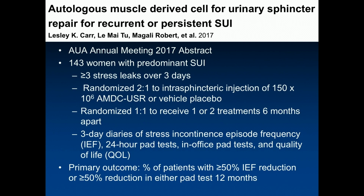And the last study that I'm aware of was presented at the AUA last year. I haven't seen the publication. I actually searched for it yesterday and couldn't find it, but it must be in the works. It was an abstract where they looked at 143 women that were randomized to treatment or no treatment, or a vehicle placebo injection. They settled on 150 times 10 to the 6 cells, and a small group of patients were also randomized to receiving one treatment or a repeat treatment at 6 months. Unfortunately, this study was ended early because the placebo effect was huge.